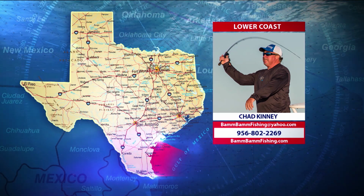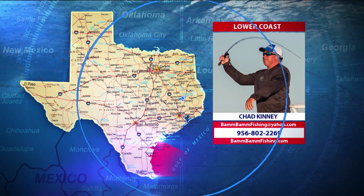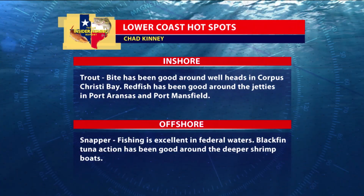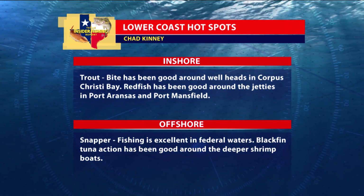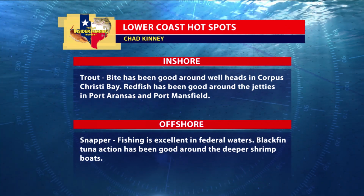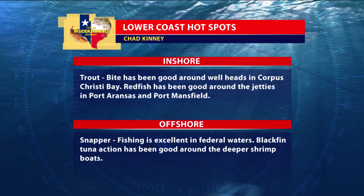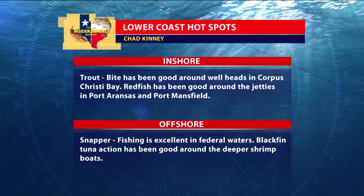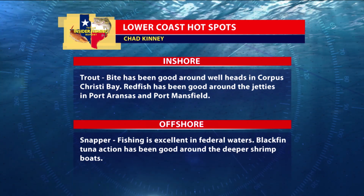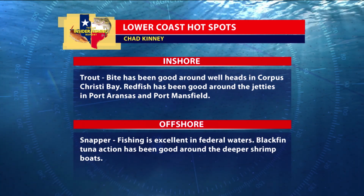But it's time to go to the hot spots for the lower coast region. Chad says inshore trout: the bite has been good around the wellheads in Corpus Christi Bay. Redfish has been good around the jetties in Port Aransas and Port Mansfield. And then offshore, hey man, you might want to go red snapper fishing. The fishing is excellent in federal waters, and blackfin tuna action has been good around those deeper shrimp boats.